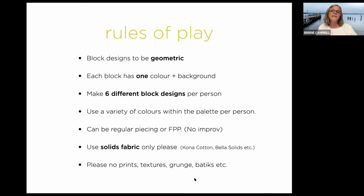And also use a variety of colors within their palette. So if they choose warm brights, for example, you can send them orange, red, pink, yellow, all within that warm, rich palette. And if it's cool brights, obviously blues, greens, purples, and things like that. And then neutrals are obviously neutrals. So solid fabrics only. That's Kona solids, Kona colors, Bella, Free Spirit Designer, etc. No prints, no batiks or things like that. They can be either regularly pieced or using FPP, but not improv. Again, just for the sake of consistency, because improv would look a little different.